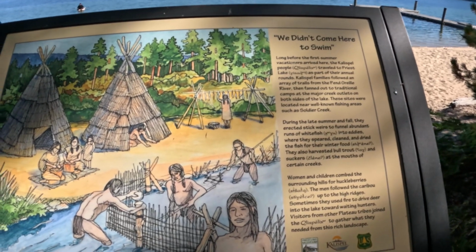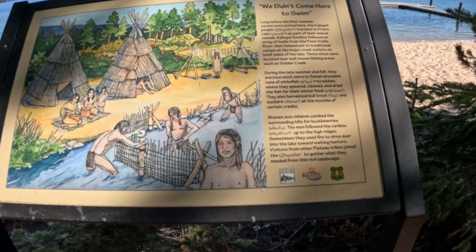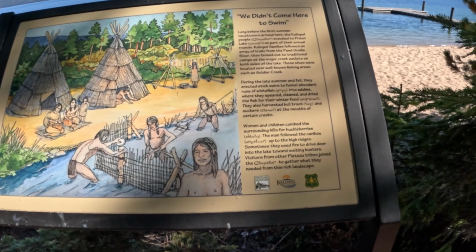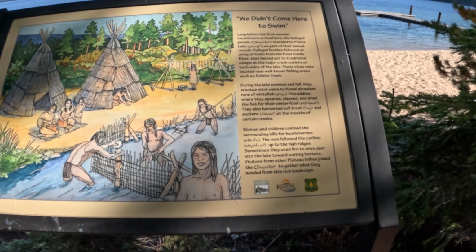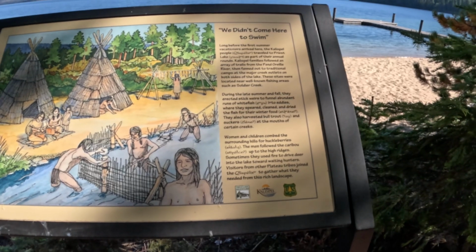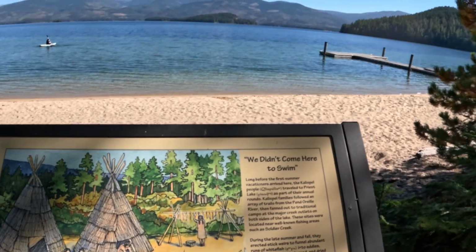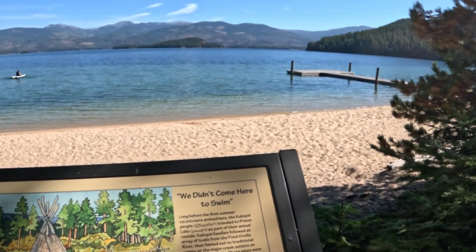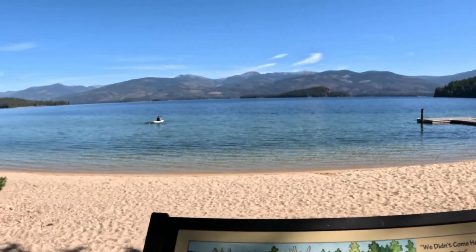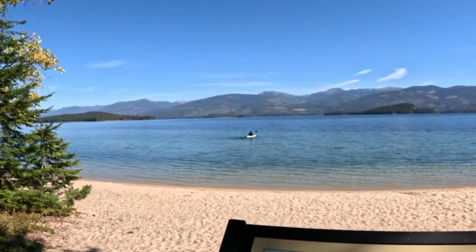Kalispel tribes came and caught fish here, made fish weirs, late summer and fall. Whitefish. They dried them for the winter months. Huckleberries, caribou. They had caribou here. Hunted deer. Just think how different this was back when just native people were here. No cabins. You're definitely roughing it out here.